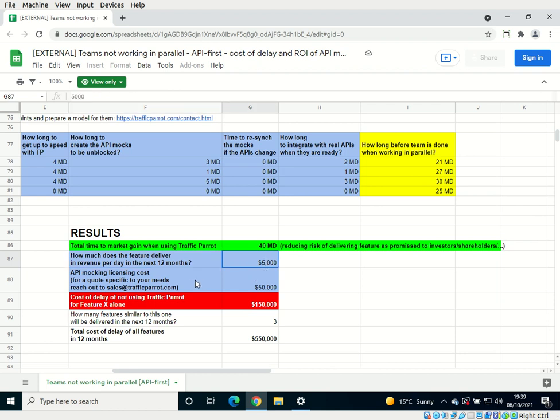We're also looking at some costs for the API mocking tool. We're just putting a sample number here, $50,000. But if you wanted to get a specific quote for Traffic Parrot, if you choose to use Traffic Parrot, please contact sales@trafficparrot.com. This is just a number to have something in the sheet.